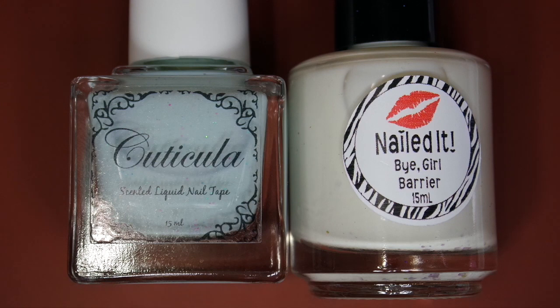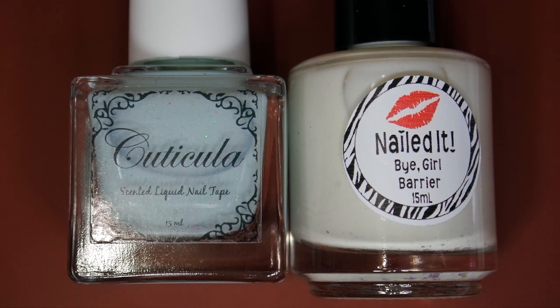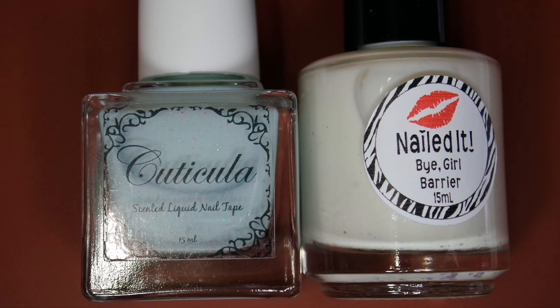I do believe that the quality of these latexes is probably the same as what they have on their website in the regular line, but these two were both inspired by something sugary. So the Nail It one is in a gummy worms scent, and the other is a cotton candy frosted cake scent. So I am really looking forward to try these.